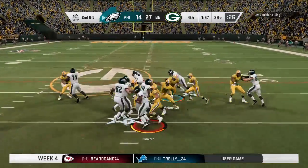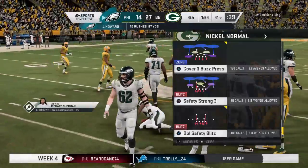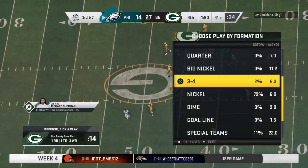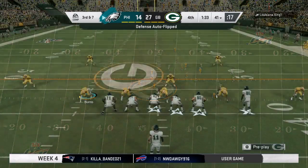This is Howard on 2nd down. Call it about a gain of 3, and they'll be looking at a 3rd and 7 coming up. And that's one of the reasons you like to blitz even on rundowns. It confuses the blocking assignments. It doesn't allow those offensive linemen to get up to the second level.